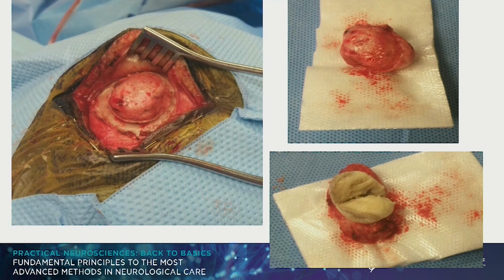This is what we found. That's something not to see after lunch. It looked like a mushroom. Yes. And then it came out very easily. And then we played with it a little bit before we sent it to pathology and opened it.